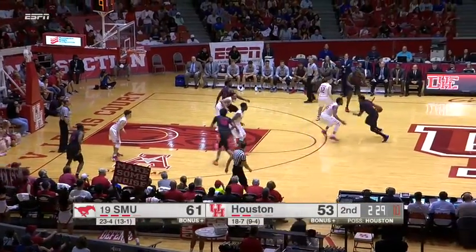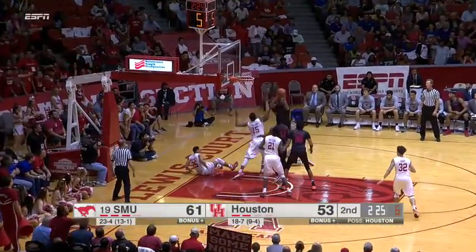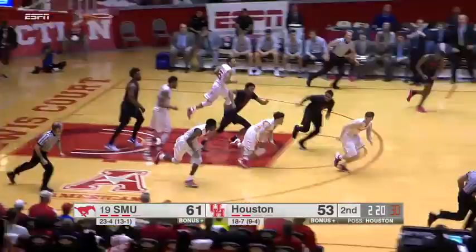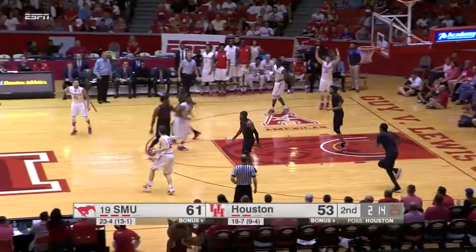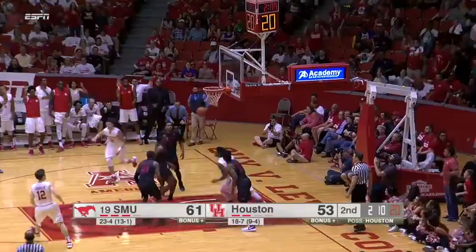Devin Davis on Sterling Brown here. Robinson flies to the floor, shot wildly off the mark. Ben Moore fighting. Gray will come up with it. Van Beck will regroup. Dotson for 3.